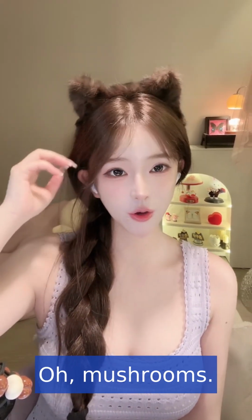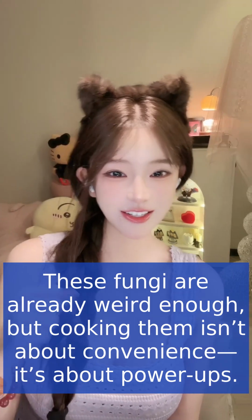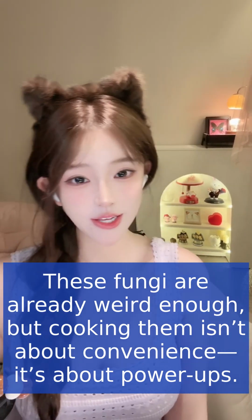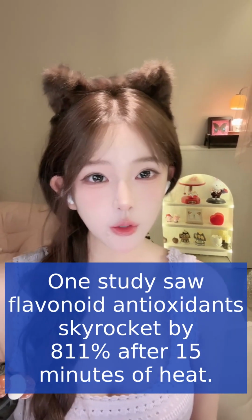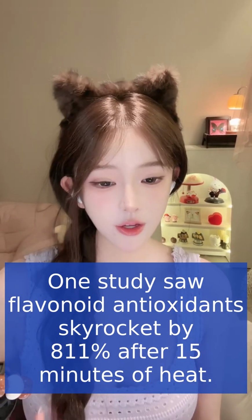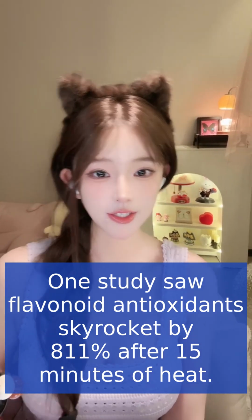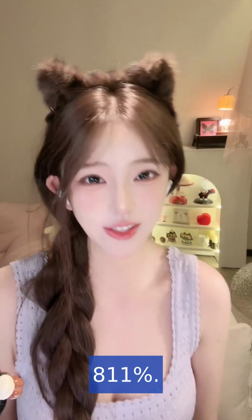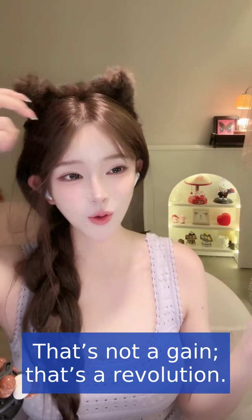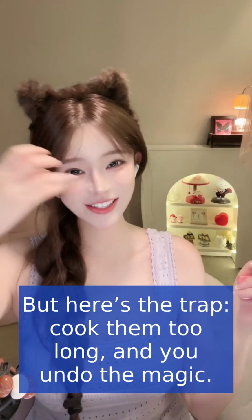Mushrooms. Oh, mushrooms. These fungi are already weird enough, but cooking them isn't about convenience, it's about power-ups. One study saw flavonoid antioxidants skyrocket by 811% after 15 minutes of heat. 811%. That's not a gain. That's a revolution.